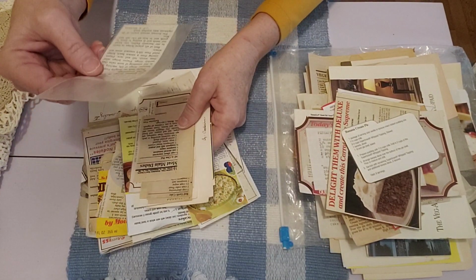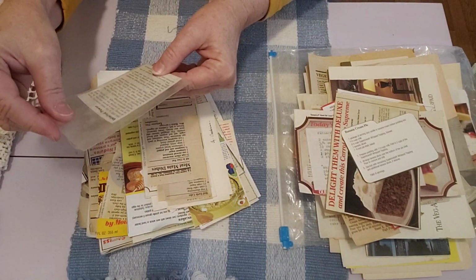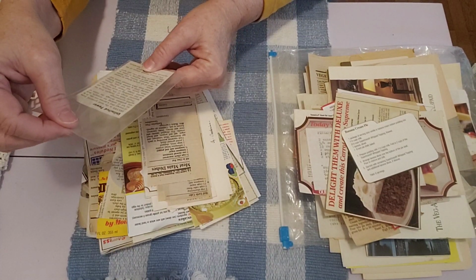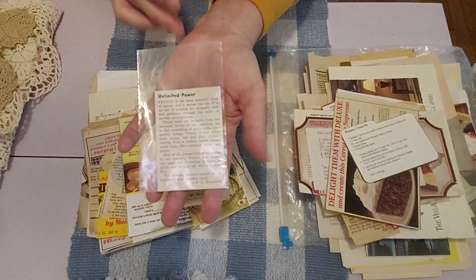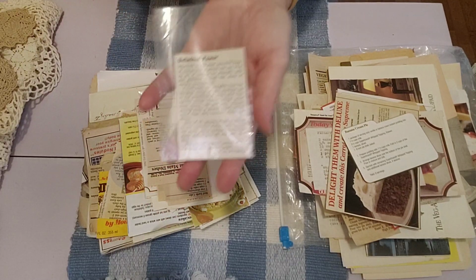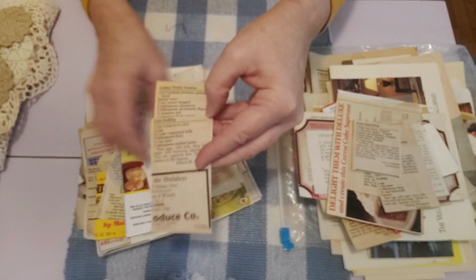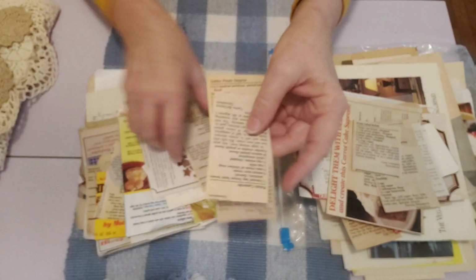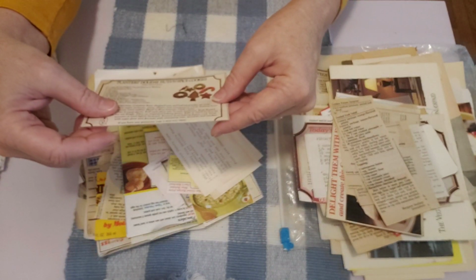One that's clipped in a plastic sleeve. Unlimited power. Prayer is the most powerful form of energy that a person can use, and it's all about the power of prayer. See how they put special things in with their recipes? Stuff like that, I just love finding little treasures. Newspaper clippings. This is neat.